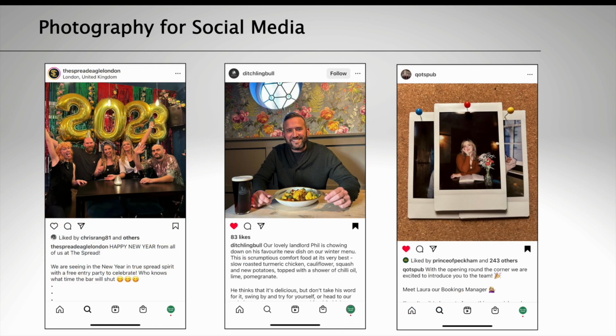And finally, employee photos. Photos of your team, your management, either all together or individually to introduce them, can help to engage your followers and give them a deeper look at your business.